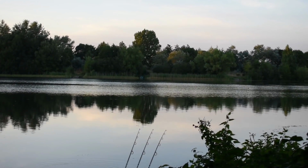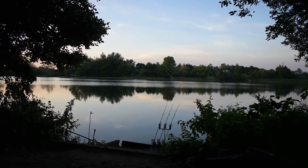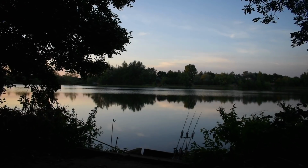And yeah, this is last night, but it looks cracking, as you can see. Haven't seen much moving either today.